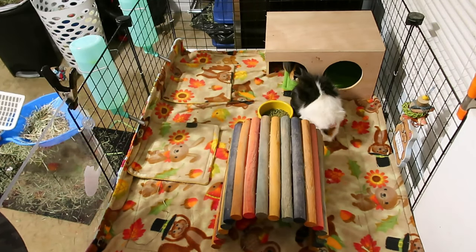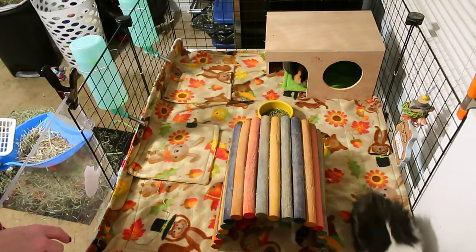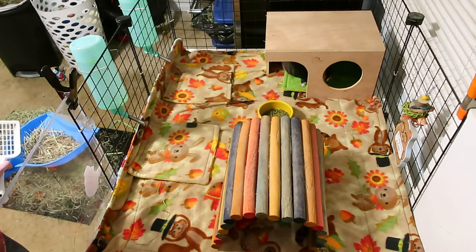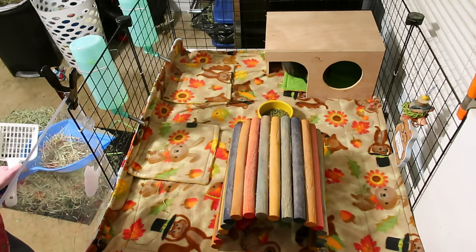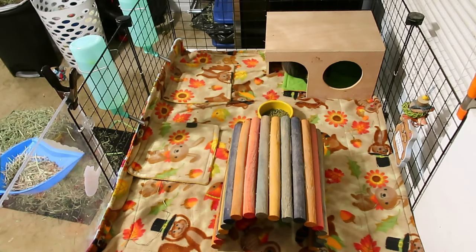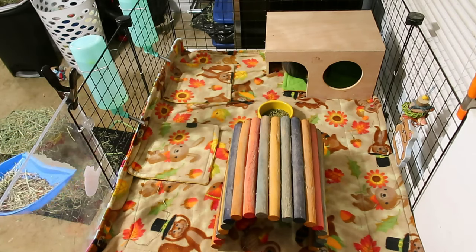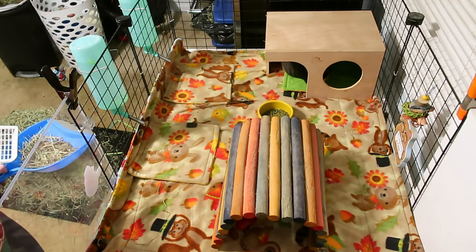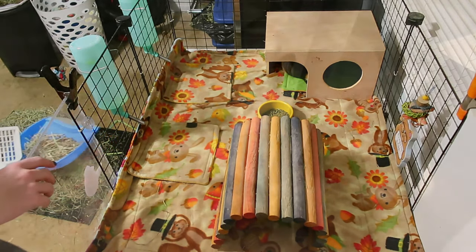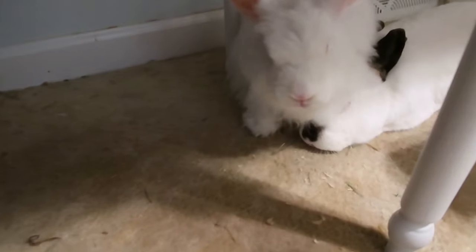Now I'm gonna get everybody hay, make sure everybody has water, and has everything they'll need for the night. I'll check them again before bedtime because it's only like 6 or 6:30 right now. I'll do a lot more with the pets tonight anyways, but I like to make sure they have everything they need after I'm done spot cleaning, just so that I know everybody's got what they need for the night. See what the bunnies are doing.